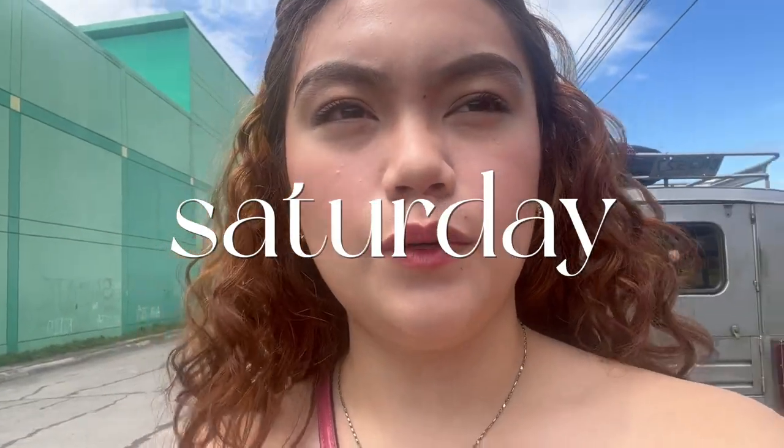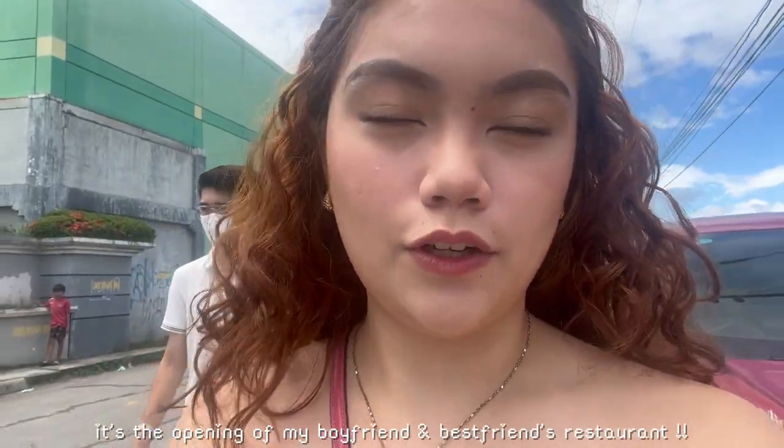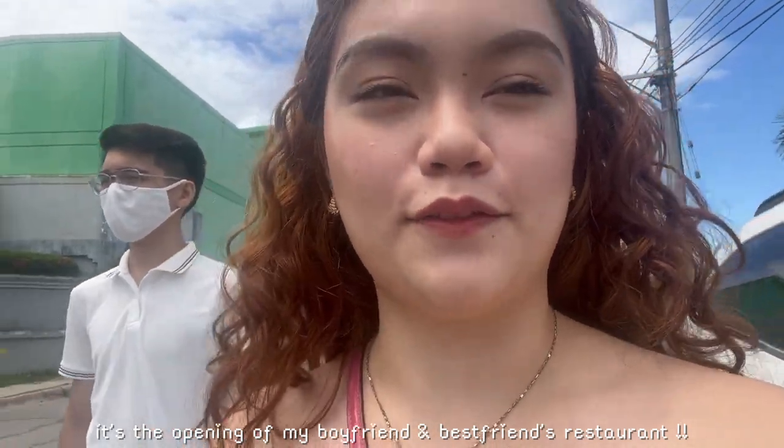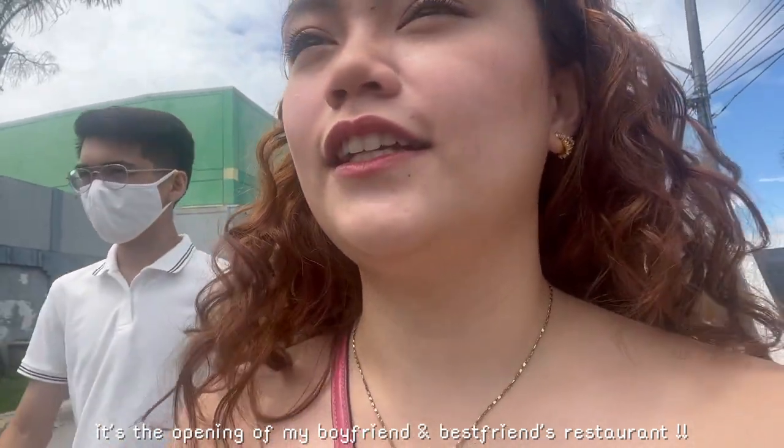Guys, today we're off to eat at Samji because the owner of that restaurant is actually my boyfriend and also my best friend, Isa, and co-owner sila ng branch dito. So we're gonna eat with them and his family, and I'm excited. It's our favorite samgyupsal restaurant.